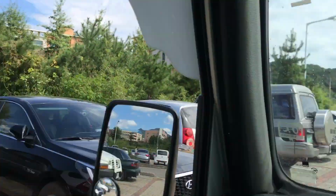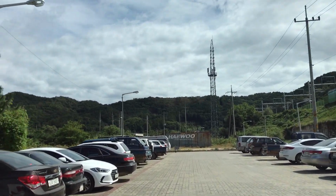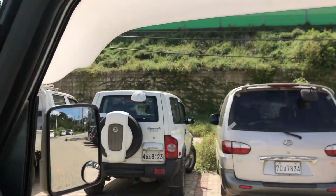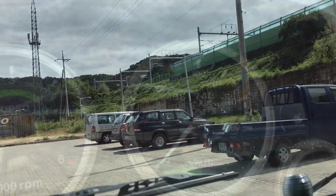Corando! So anyway, I found a place to park here, or at least I'm going to try it. Pretty safe. Another Corando. See, they're everywhere. I think it's the state vehicle here. Alright, let me park next to this bongo.